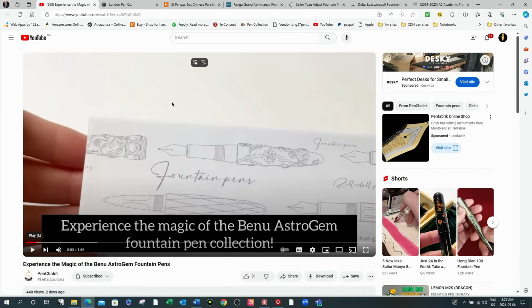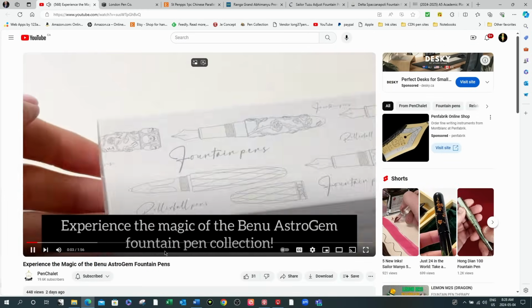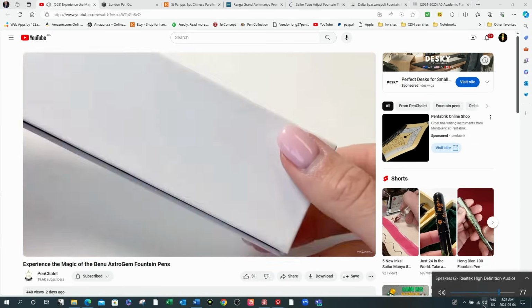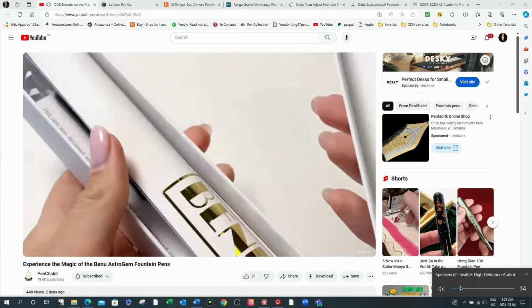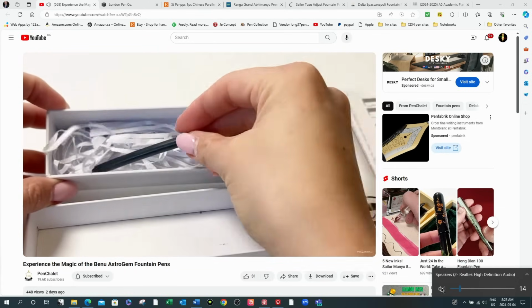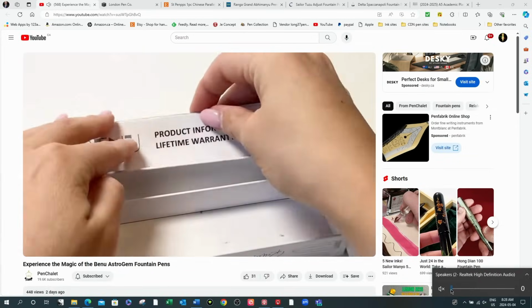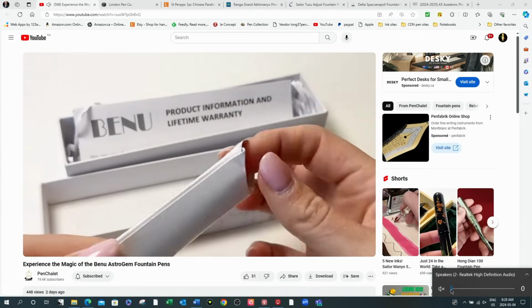Okay, the first thing is this new Benu Astrogem pen. I think it's a new one. I tried to compare sizes, and this Astrogem, let me just see if I could pull it up on the screen here. Yeah, here we go. As we walk you through, let me just shut off the noise. This is a Pen Chalet commercial for the new Astrogem. Beautiful colors, by the way. Very, very interesting. The pen itself, I think, is in between the Euphoria and the Talisman in terms of size.